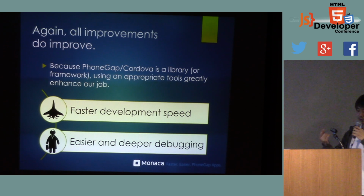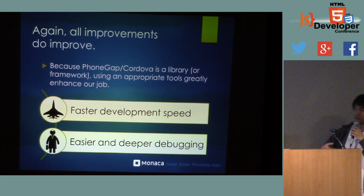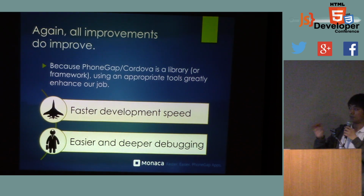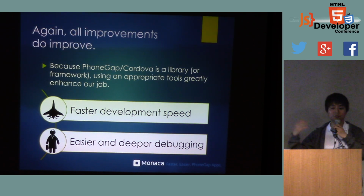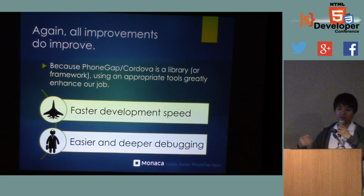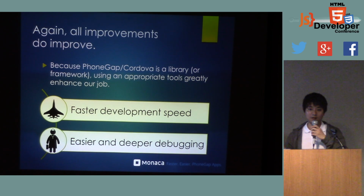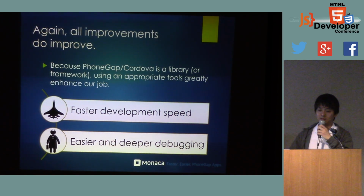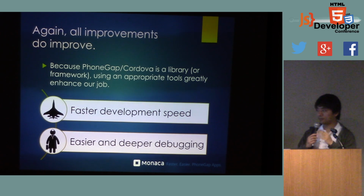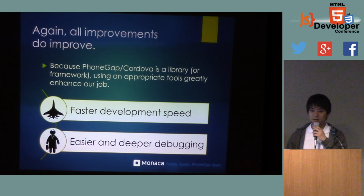So again, all improvements do matter, and this is very important. I think it's not just performance or user interface that bugs your mind in terms of creating PhoneGap applications, because they have some ways to overcome it, as the technology is getting better. We have more tools available. We also have a way to write native code using Cordova plugins, and that is a powerful technology, so you can ideally do whatever you like to do with native. But faster development speed and easier, deeper debugging are something that cannot be solved by the library itself. That's why I needed to create them.